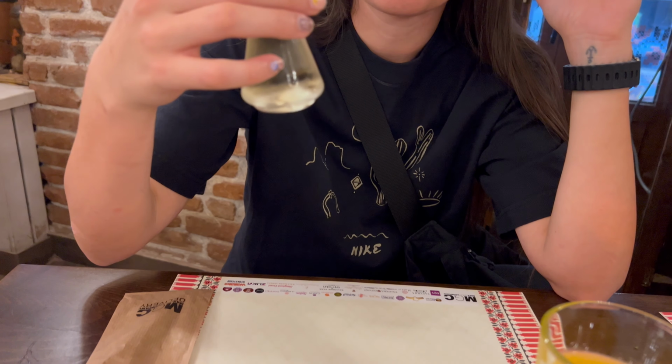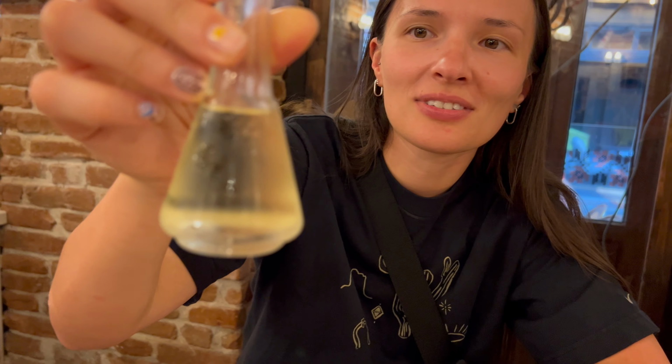What is it? Palinka? This is palinka, yeah. This is about the most fireproof or whatever. The most alcoholic one? Yeah, it's 50% alcohol, so let's see. There's a lot in there, too. And let's see if I'm gonna survive it. Alright. I definitely am not gonna be able to finish it.